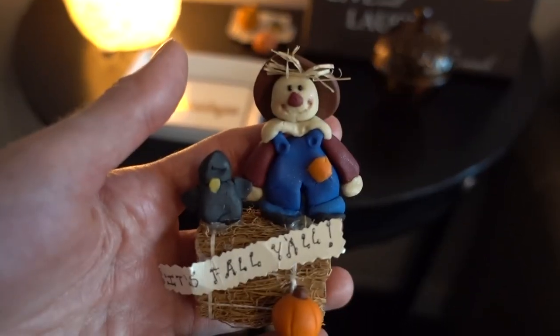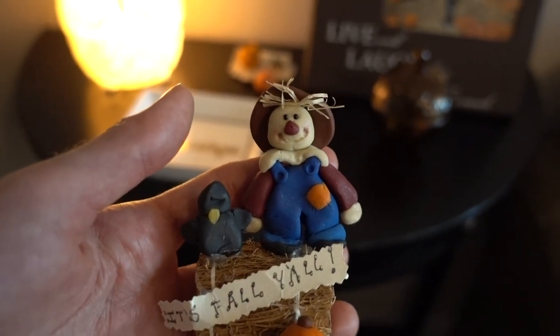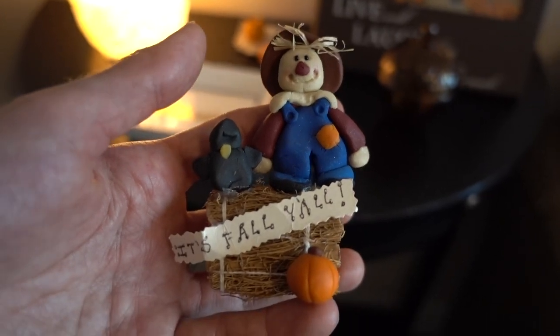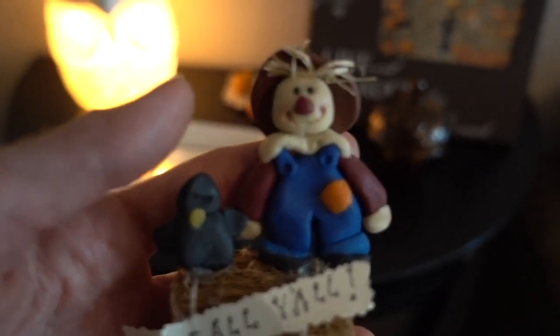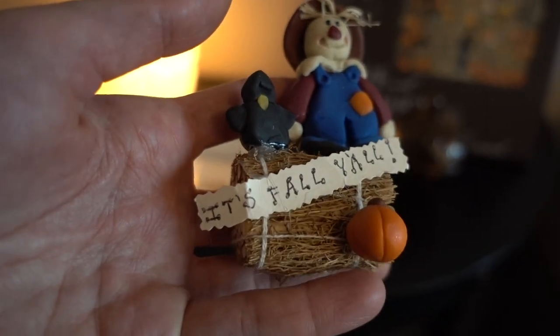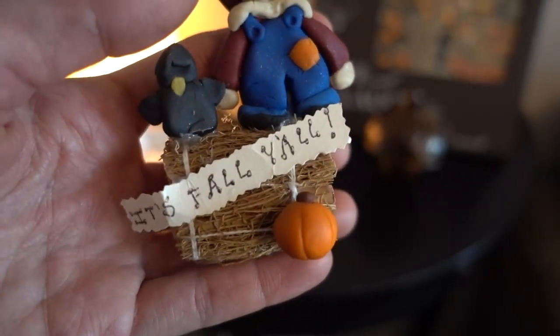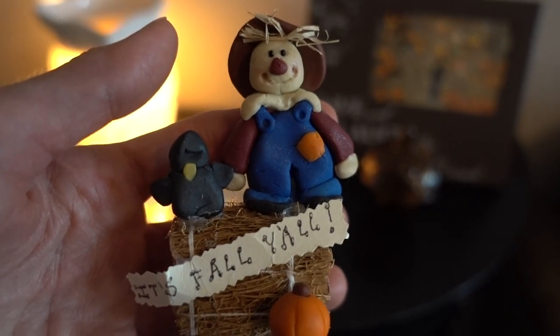And then I made this as a child, and it still seems to be hanging on. Here, I'll show you guys in the light. This is something I made a long time ago as a child out of Sculpey clay. I really loved crafting with Sculpey. It's something I always get a desire to do again. It's a little scarecrow here and a little crow, and I guess I wrote out "It's fall, y'all," and a little pumpkin, and I purchased this bale of hay, I think, at Michael's. I'm pretty proud of that for a child.